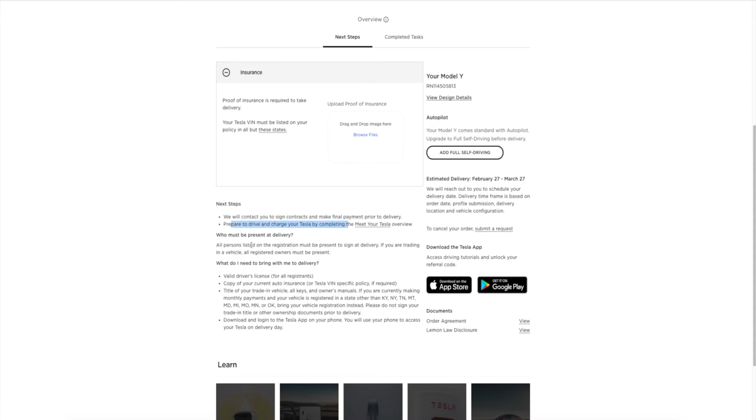No. Who must be present? All persons listed on the registration must be present. So my wife's going to have to go up there with me, which rules out a Monday, Tuesday, Wednesday delivery. And what do I need to bring with me? Driver's license, of course. Copy of your current auto insurance. Not a problem. Title of your trade-in. No trade-in. Download and log in to the Tesla app on your phone. You use your phone to access your Tesla on delivery day.